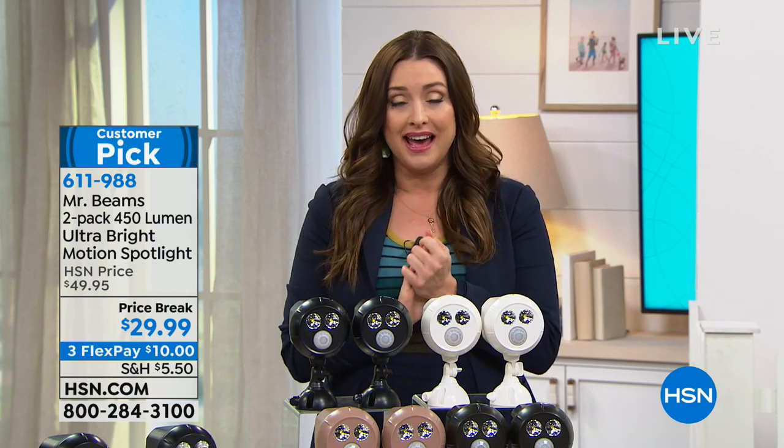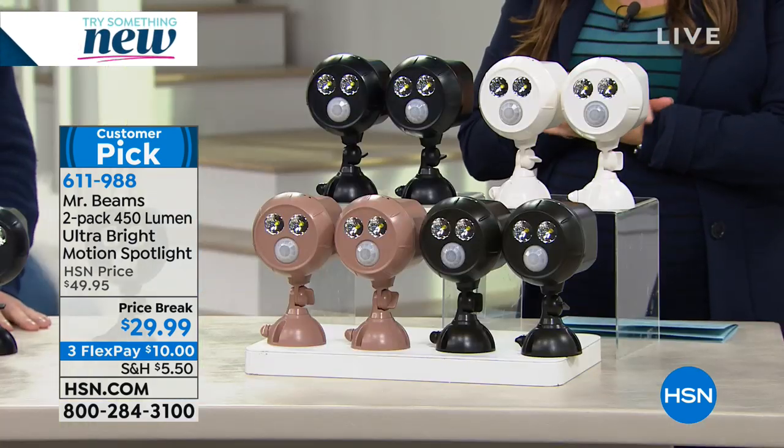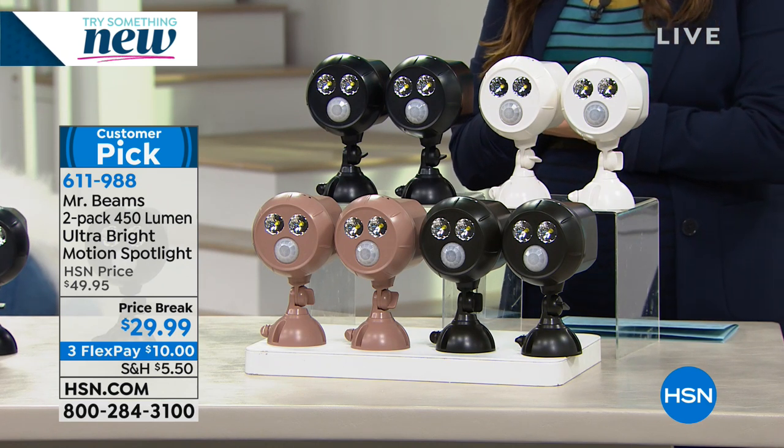We've been talking so much this hour about protecting ourselves, protecting our homes, the best way to do it, the easiest way to do it. And what we have coming up for you next is definitely what encompasses all of that. This is from Mr. Beams. It's a two pack of ultra bright motion spotlights.